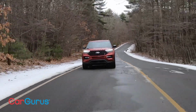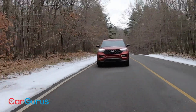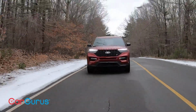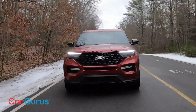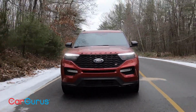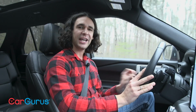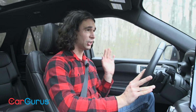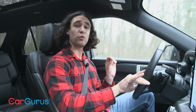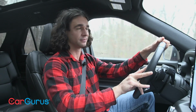The 4-cylinder with all-wheel drive is your best choice, and it gets 20 miles per gallon city, 27 highway, and 23 combined. The Limited has a gas-electric hybrid powertrain with a 3.3-liter V6 and one electric motor. I haven't driven it, and I don't think you need to even waste your time. It's hardly any more efficient than the regular 4-cylinder, and it costs a whole lot more. If you want a really good hybrid SUV with 3 rows of seats, get the Toyota Highlander.